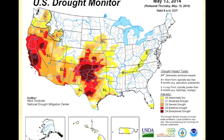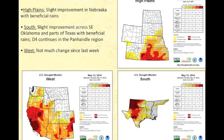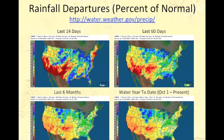The exceptional drought continues across much of the southern plains and the Texas and Oklahoma panhandles and western Oklahoma. Zooming in a little closer, you can see the slight improvement in conditions across east central Nebraska, with some areas receiving as much as 3 to 5 inches of rain. There was improvement across southeast Oklahoma and parts of Texas, as well as southeast Louisiana, where rains kept drought conditions from intensifying. Across the west, not much has changed over the past week.